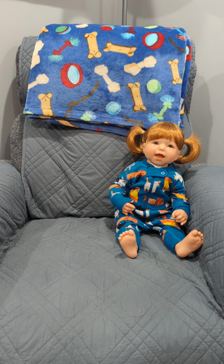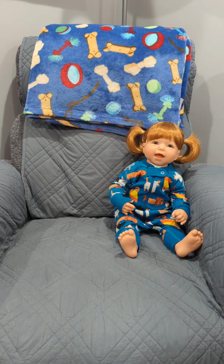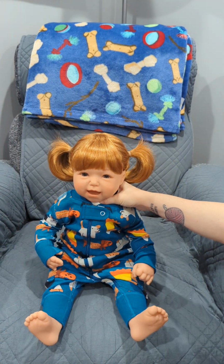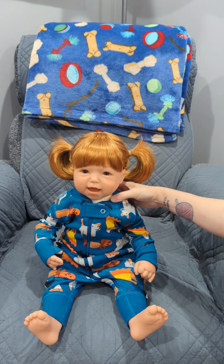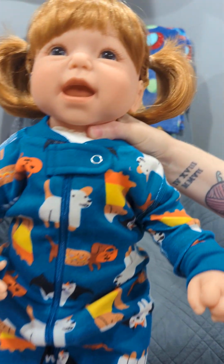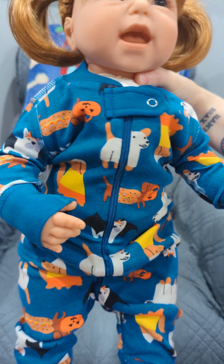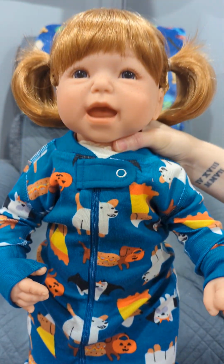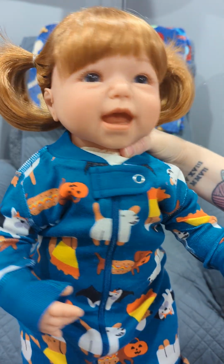First off, I want to show off this cutie. This is one of my Lee Middleton dolls. She's one of my vintage girlies. Her name is Robin in my nursery, and she has these really cute little jammies on. They're all like Halloween themed dogs dressed up in little costumes. I think I got this last year.